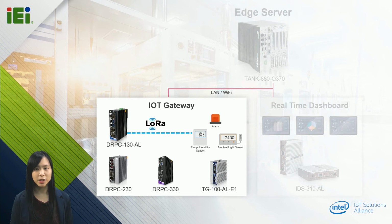IEI's other 2 small box PC series, DRPC and ITG, serve as great IoT gateways, enabling IoT communication, usually device-to-device or device-to-cloud communications. They house application software that performs essential tasks. At its most basic level, the gateway facilitates the connections between different data sources and destinations. In some cases, sensors generate tens of thousands of data points per second. An IoT gateway provides a place to pre-process that data locally, minimizing the volume of data that needs to be forwarded to the cloud or passed down to the edge server. This can also have a big impact on response time and network transmission costs.